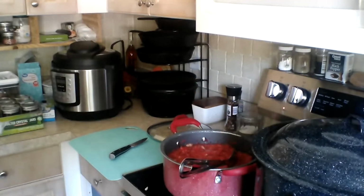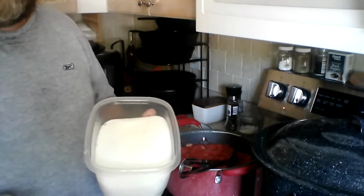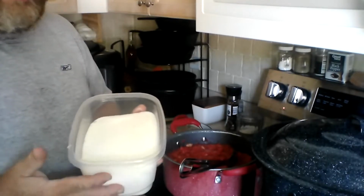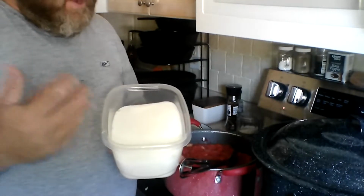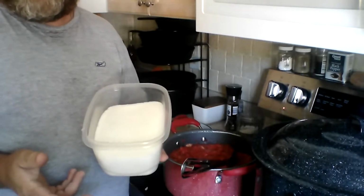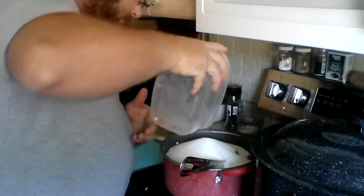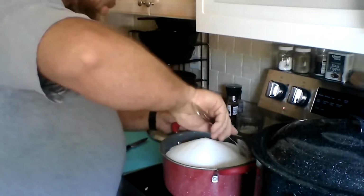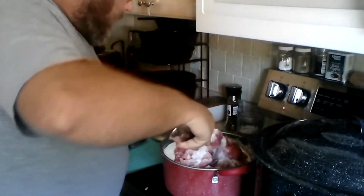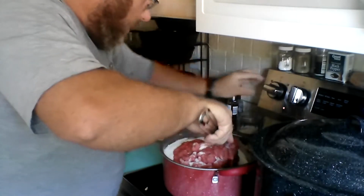Alright, now sugar. So 6 cups of sugar. Now you don't have to use 6 cups of sugar if you don't like a lot of sugar. You can use 3 cups, 2 cups. All it does is give some sweetness. But I like my jam a little bit sweet, especially when I don't have strawberries right out of the farm. So 6 cups. Stir that in. Go ahead and put your fire on medium high. We're going to actually be bringing this up to a boil.